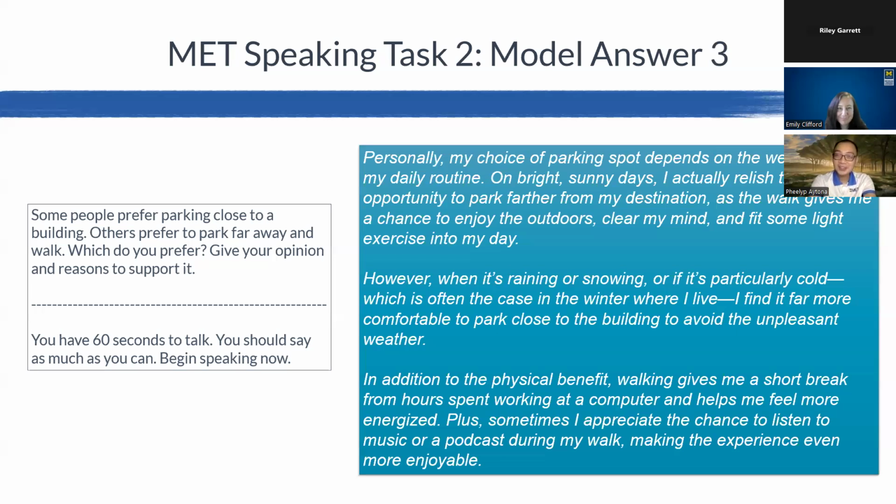In addition to the physical benefit, walking gives me a short break from hours spent working at a computer and helps me feel more energized. Plus, sometimes I appreciate the chance to listen to music or a podcast during my walk, making the experience even more enjoyable.